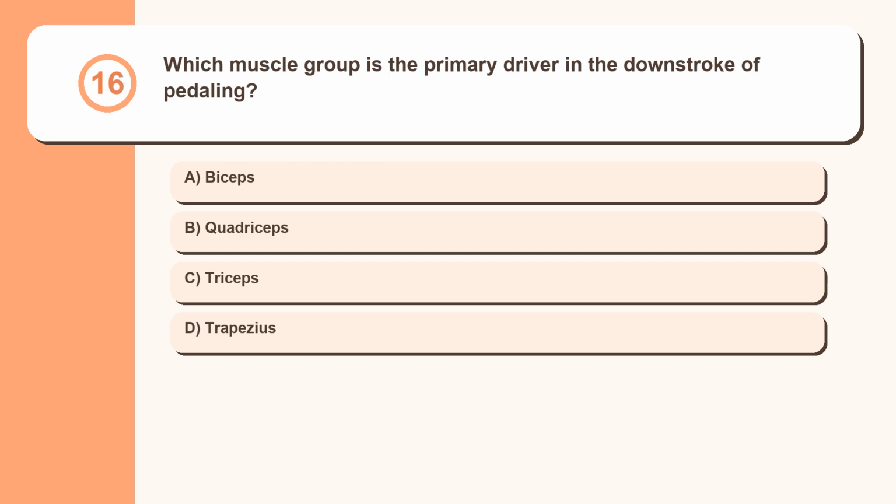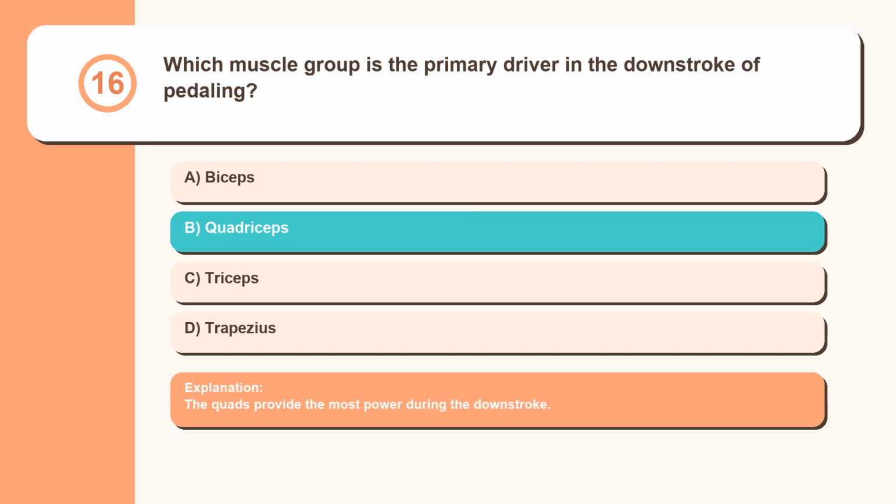Question 16. Which muscle group is the primary driver in the downstroke of pedaling? Biceps, quadriceps, triceps, trapezius. The quads provide the most power during the downstroke.